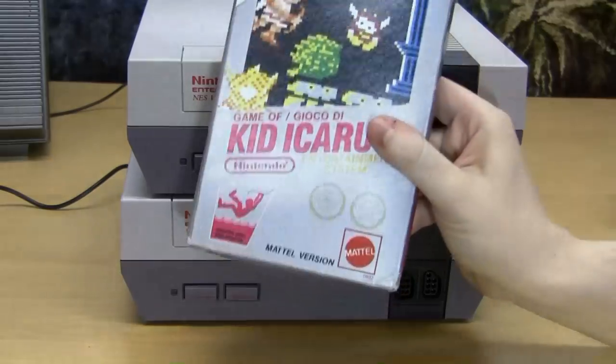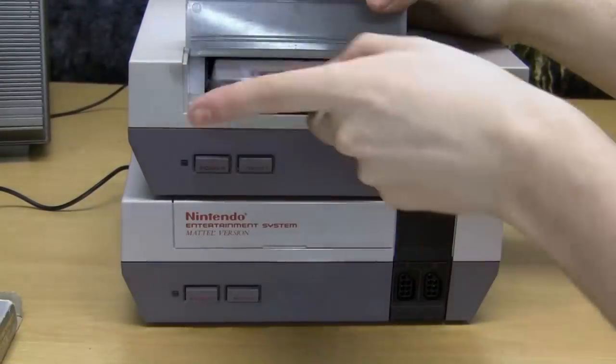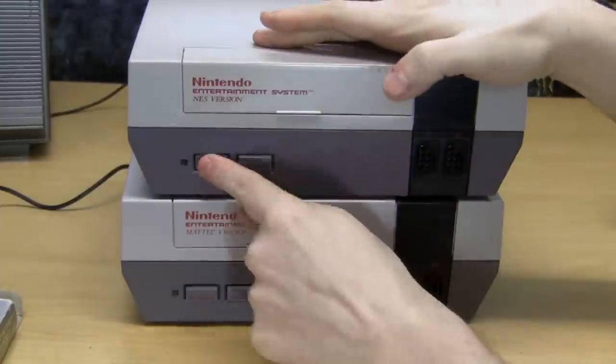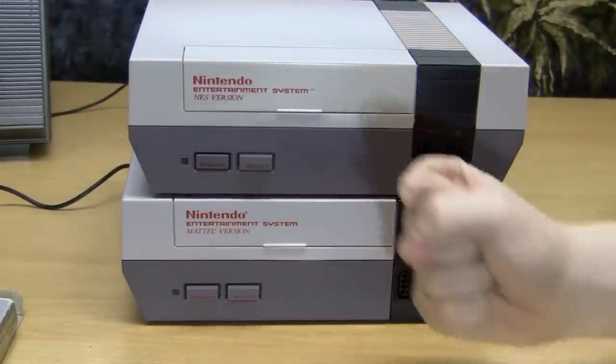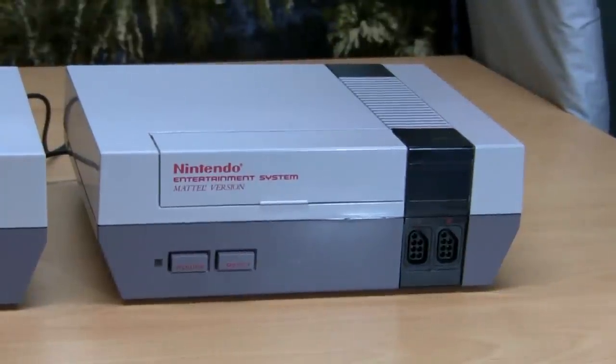And even if you were lucky enough to sell one of your kidneys to afford an NES game, there was no guarantee that the game would work on your version of the NES anyway, as there were two versions of the Nintendo Entertainment System on the market: the NES version, made by Nintendo, and the Mattel version.